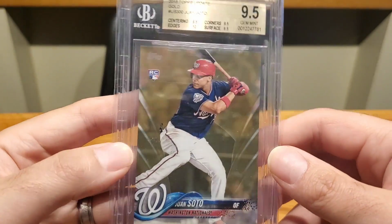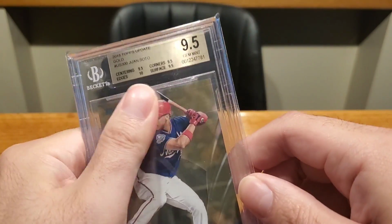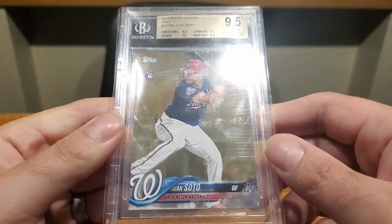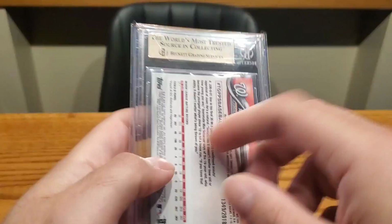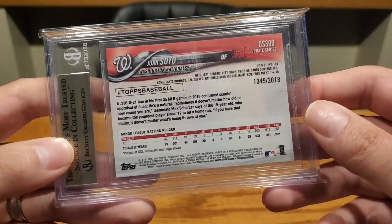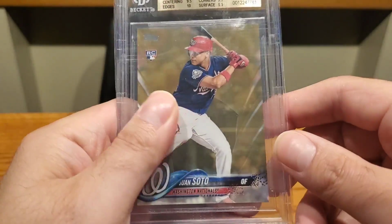Of course, as I said, these cards have gone up quite a bit, which is great with Soto. I think when I purchased this, the base was still selling for like 135. Now it's closer to 300. So the gold hasn't quite gone up 2.5, but it's gone up a bunch.